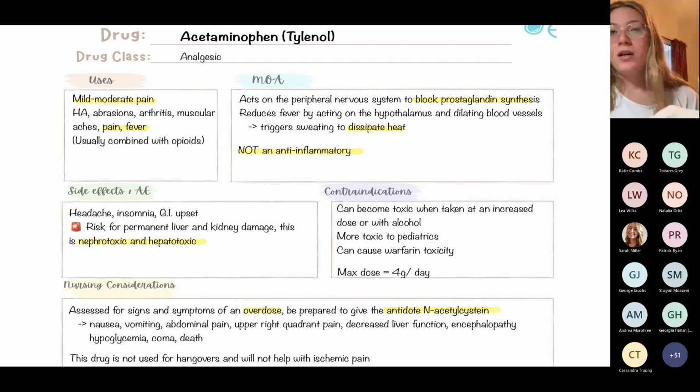Up next, we have acetaminophen, also known as Tylenol. So please be aware that Tylenol does not do anything for inflammation. If I sprain my ankle and I have a lot of inflammation and pain, we're going to opt for ibuprofen. For acetaminophen, all it does is it treats pain and fever. It's not an anti-inflammatory. This drug is very nephrotoxic and hepatotoxic. Max dose is 4 grams a day. If we overdose, we'll have a lot of GI symptoms, and we give the antidote N-acetylcysteine.